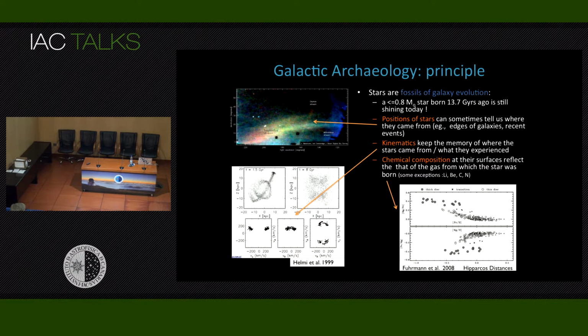It can be done spatially, by the position of stars, which can sometimes tell us where they come from. An example of this is the beautiful Sagittarius stream in the galactic halo, where we see the accretion going on. Kinematics can help us much better, because even a satellite like this showed something spatially very nice 1.5 gigayears after its accretion onto the potential. After a few gigayears, the stars are all dispersed everywhere.